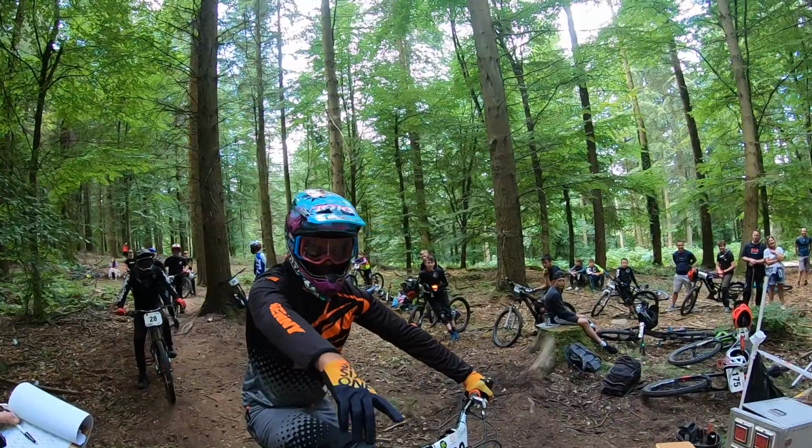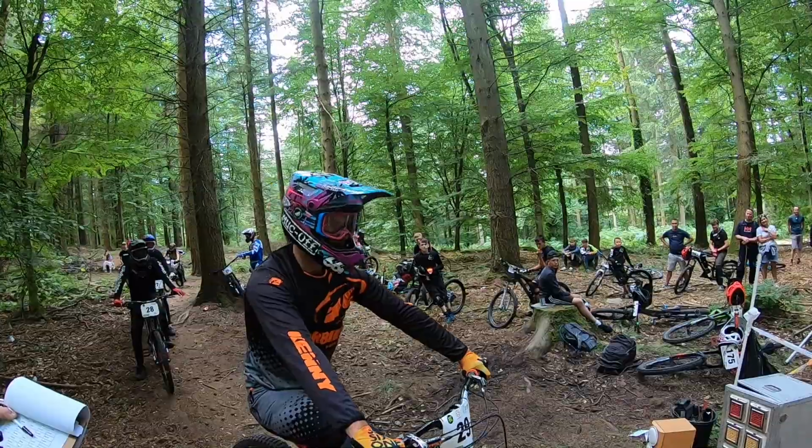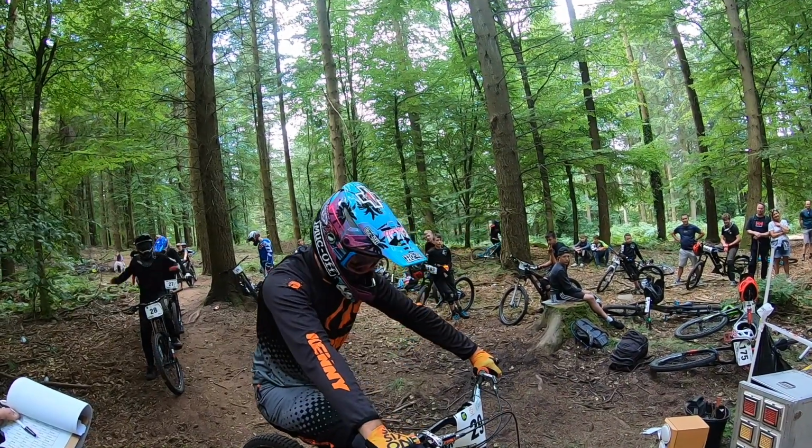Queuing up, ready for the start. Don't matter how old, don't matter how many races you've done, you still get nervous. Next rider. You're running. Stop running now, outside. You can see all the action there from the start.